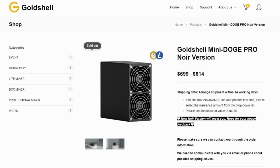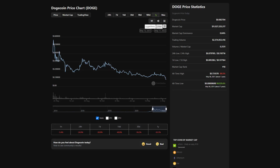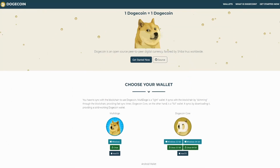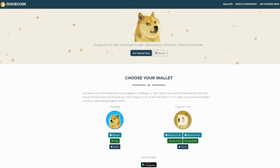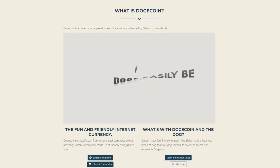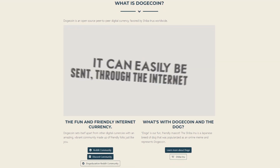You can tell the difference between the Mini-DOGE Pro and the Mini-DOGE because the Mini-DOGE Pros are that black charcoal color. Everybody loves jumping on these. Brothers, family members, cousins that are like, I want to get into mining. You know, they saw Elon Musk talk about Dogecoin a while back. This is ideal for them. This is perfect for them. They know the name Doge. They see it out in the real world. It's used many times over in different retail outlets.